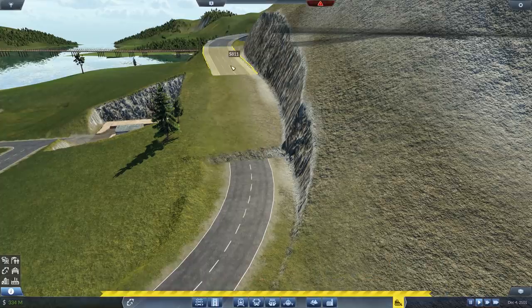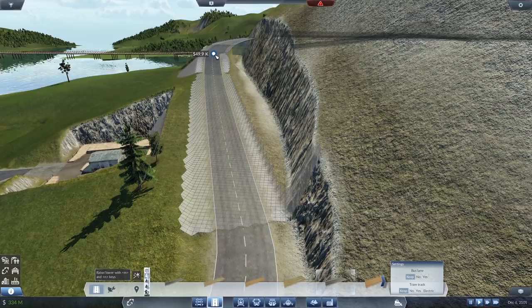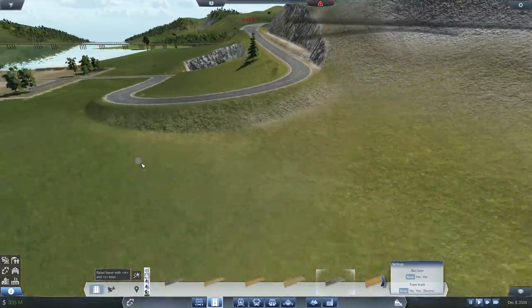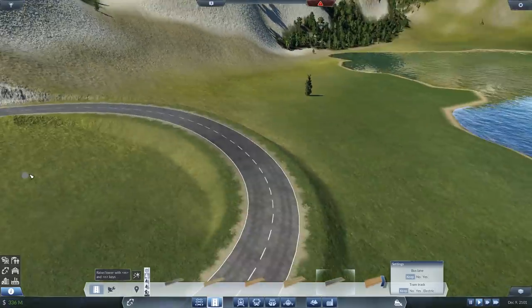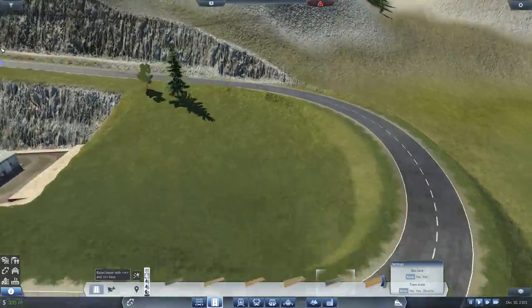No, look, it's so close to being right. And now you're bulldozing back the fast bit. Oh, there we go. That's it. That's got it. Yeah, that's a stunning bit of road there. The truck drivers are all going to be, this is brilliant.